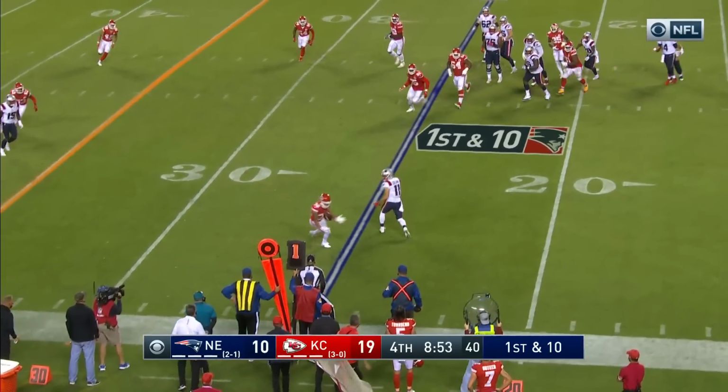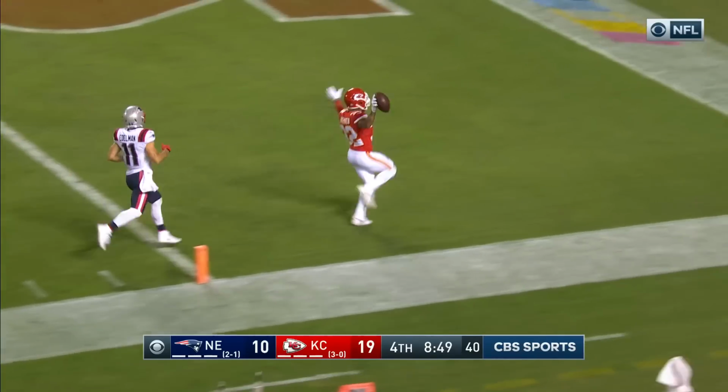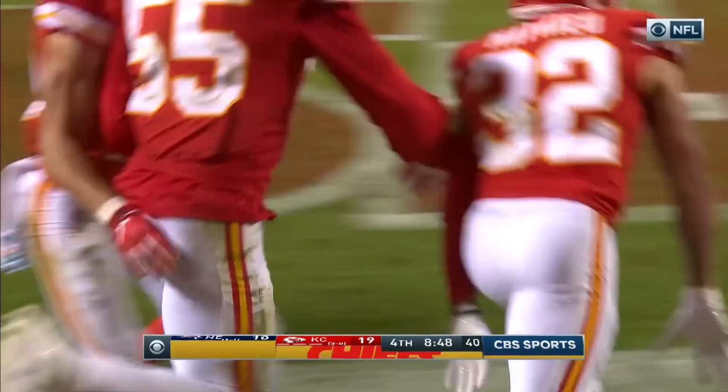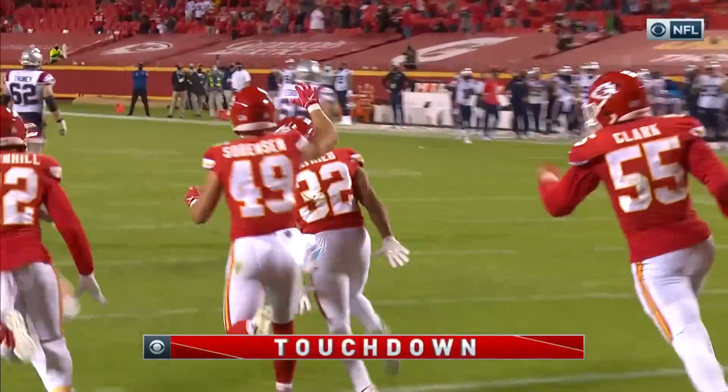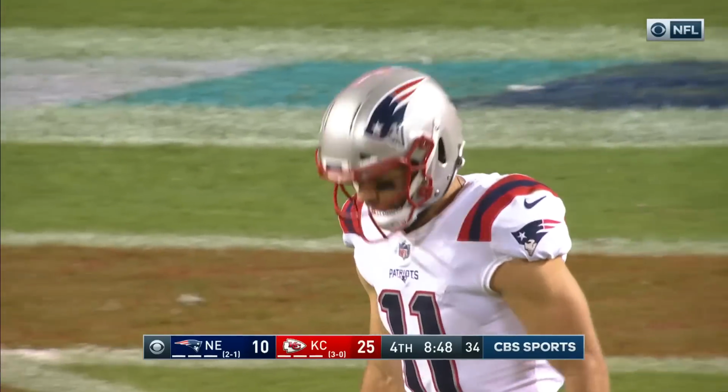Here he is throwing it over. Oh, it's intercepted. Right to the hands of Edelman. And Matthew is able to take it home for the touchdown. Edelman with his second drop of the night, and this one cost his team a touchdown.